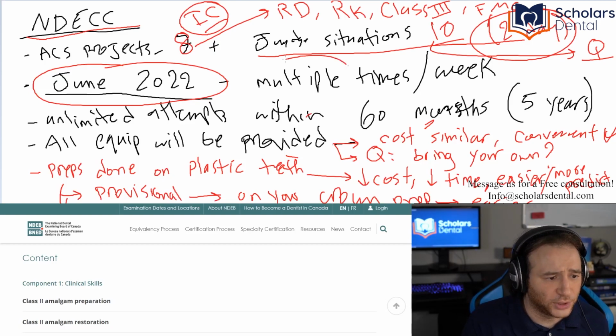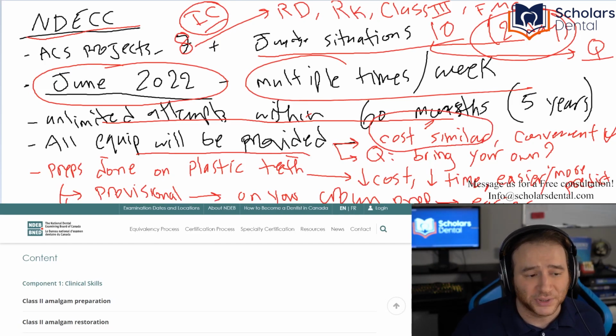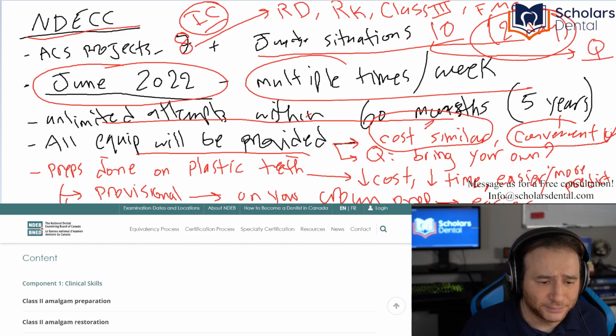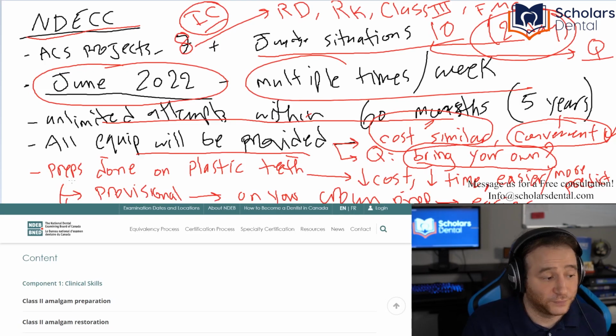It's going to be administered multiple times a week. Unlimited attempts within 5 years after you pass your ACJ. All equipment will be provided for you. So that's not really going to reduce your cost for your training, because you still have to buy equipment to practice, but it's going to make it more convenient in the exam. We want to find out what equipment the NDEB is going to give you in their protocol that will be coming up soon. We'll make a video when it does come out. Can you bring your own? That's unanswered. We still want to find out if you could bring your own stuff if you want to.